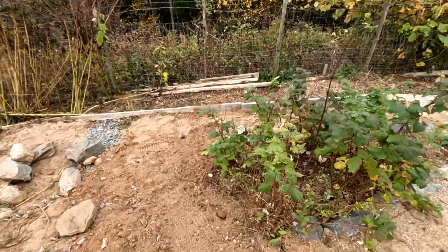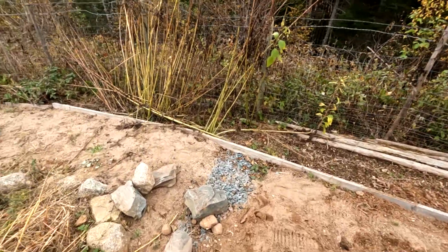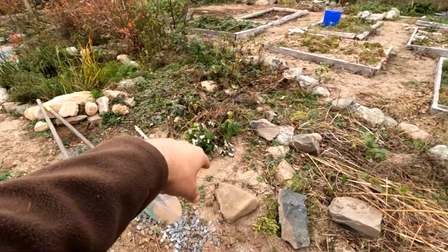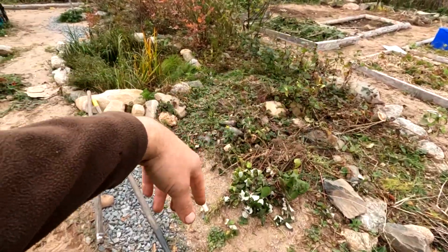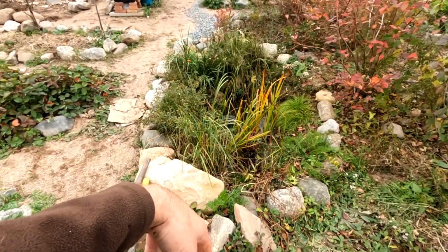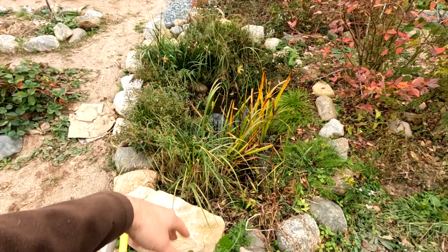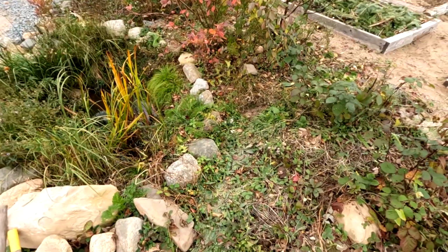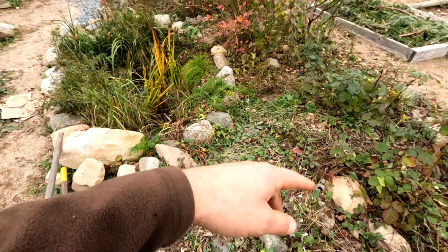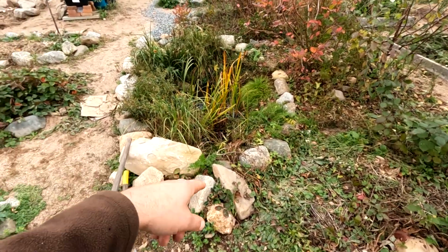So, suffice it to say, many things to move, many things to do, lots of rocks. All these are rock bordered gardens. It's completely gone to pieces of weeds this summer, because after I got this pond in here, I just couldn't deal with this disaster. All these rocks got to come out. All these weeds have to be dealt with. This pond has to be filled back in.